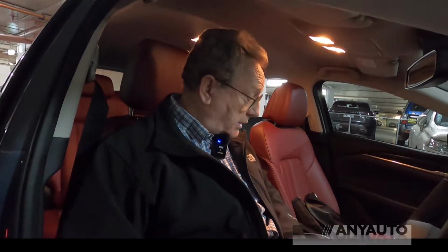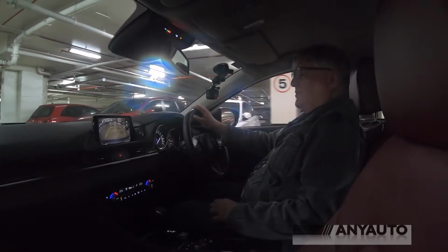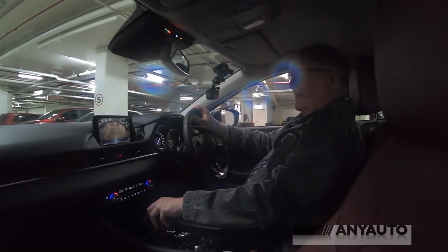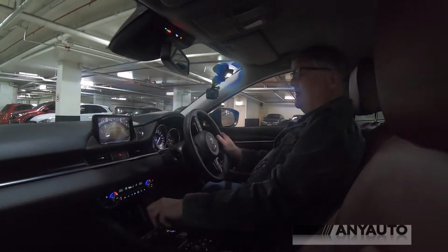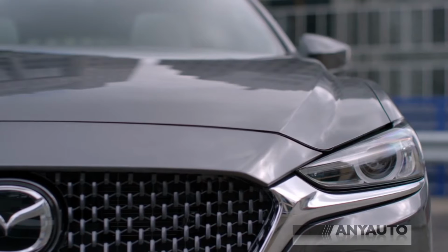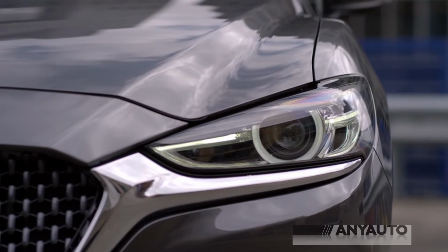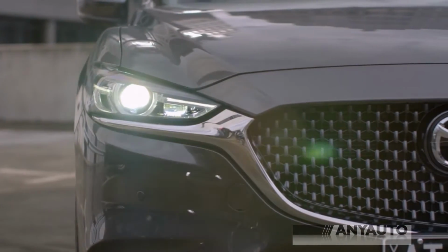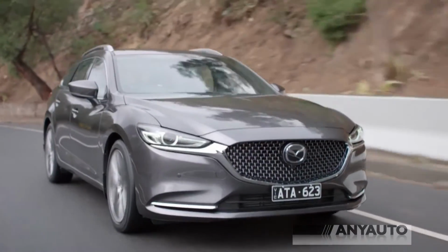Heads-up display I like. I saw a comment on one of the car forums about people that just back using this. They don't even look up from the screen, and I thought, well, it's actually far better vision than looking backwards. This has got a lot of the niceties, David, I think, of a modern car. We've got automatic lights. The LED lights have a high beam function as well. And in the top model, they've got a pretty decent adaptive LED function as well.